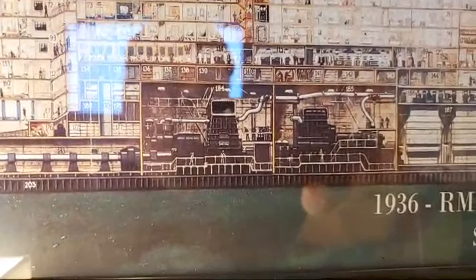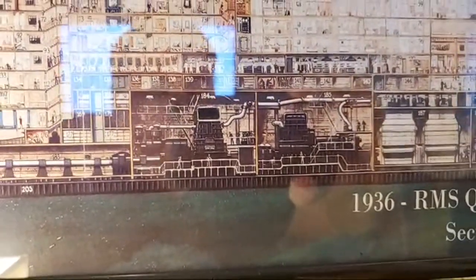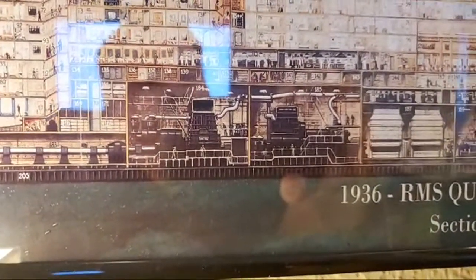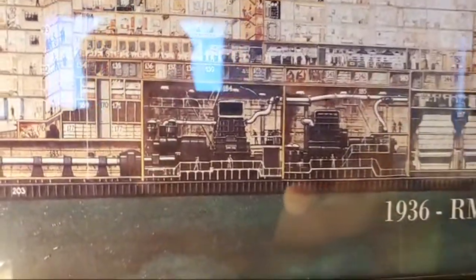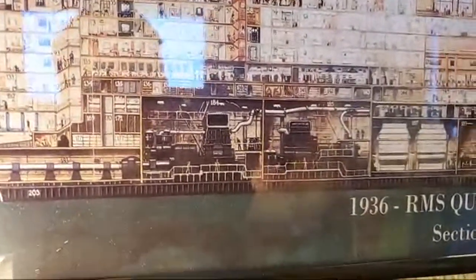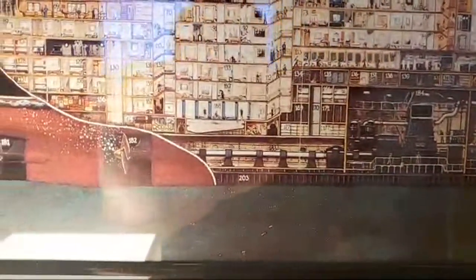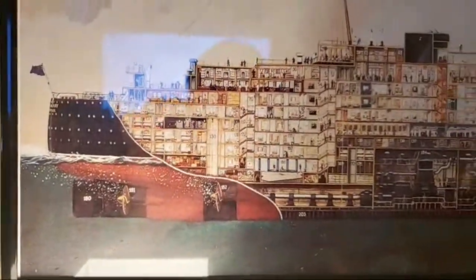But anyway, in the back here we have two of the propulsion plants. I guess you would call them the turbine engine rooms. I'm speaking too quickly. So you have the forward room and the aft room. The forward room was removed when the ship was being turned into a hotel. The aft engine room is still there today and can be visited. And then behind that are the shaft alleys, which had the propeller shafts in them. There were four propellers.